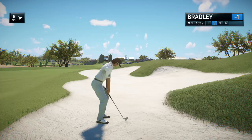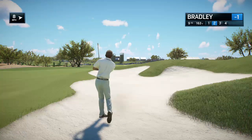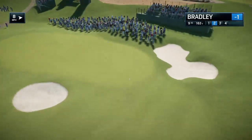All right, Frank, second shot. Yeah, it looks like a good lie. Just take maybe half a club more than the distance allows. Still got to check the wind. You don't have to fly the ball all the way to the flag from here.